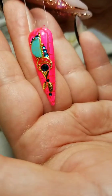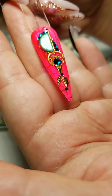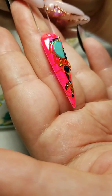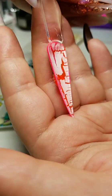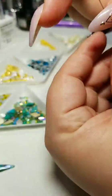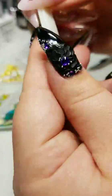So here is this one. Looks super cool. It's very, very neon pink. And if you guys wanted to use it the other way, that's how it would look too, so it's cool. Hey! So there's this one, and then here's the other three that we did.